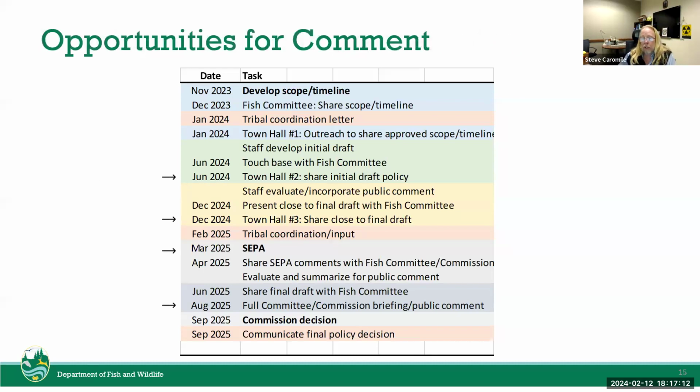So looking at opportunities to comment in the future, we've got another 2 more town hall meetings currently scheduled to give the public time to provide comment. And we also have the SEPA process there in March of 2025. The SEPA process is usually followed by, I think for this, it'll probably be a 30 or a 45-day comment period. And then we also have public comment during the August 2025 Fish and Wildlife Commission meeting. Looking at the next town hall in June of 24, that's roughly 6 months away.